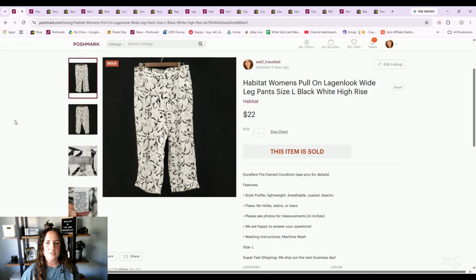These are a size large, and we use keywords such as log and look with this brand, as well as lightweight, breathable, coastal, and beachy. These ones only took 12 days to sell, and they sold on an offer for $22. That made my earnings on Poshmark $17.60.